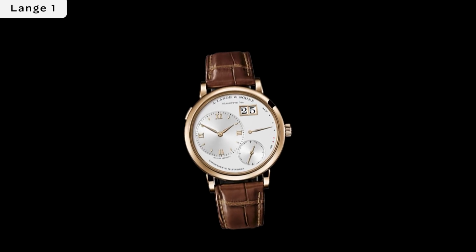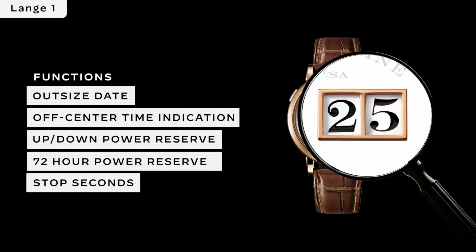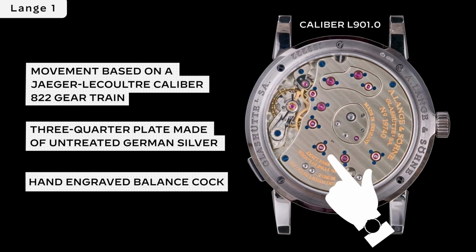So now we're going to talk about the Lange 1. And as you can probably guess, this was the first Lange they made. Now, it had a couple of very special features. The first of which was patented in 1992, and that's the outsized date. So it's 2 discs, a really big display, something that nobody had done at the time. And then on the back side, German silver, blue steel screws holding gold chatons, a hand-engraved balance cock, a big 3/4 plate. All the very classic Lange designs from the 1800s got incorporated into the first Lange and have now become just the iconic statement of what Lange is today.